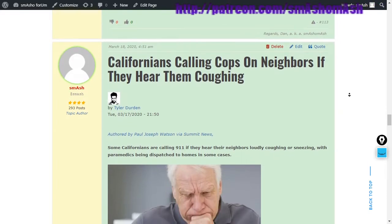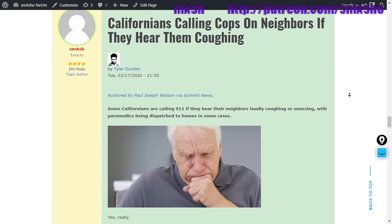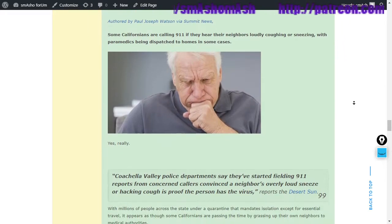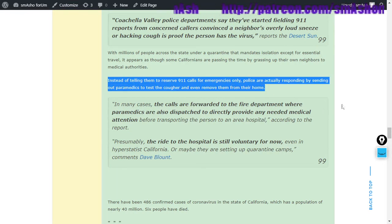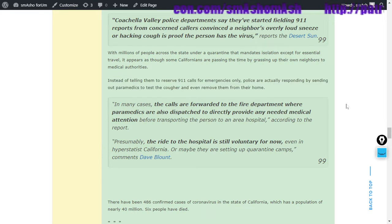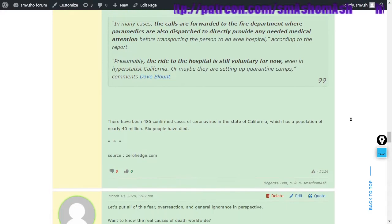Whoops. Californians are calling cops on the neighbors if they hear them coughing. What a pathetic thing that is. And what did the cops do? Well, you'd think that they would tell them to only call for emergencies, but it turns out that they've decided to respond by sending paramedics to test the cougher and possibly even remove them from their home.